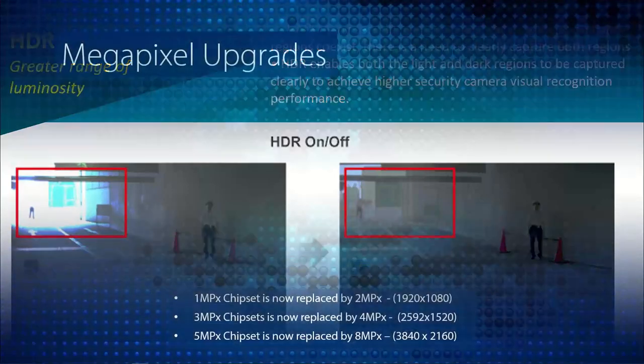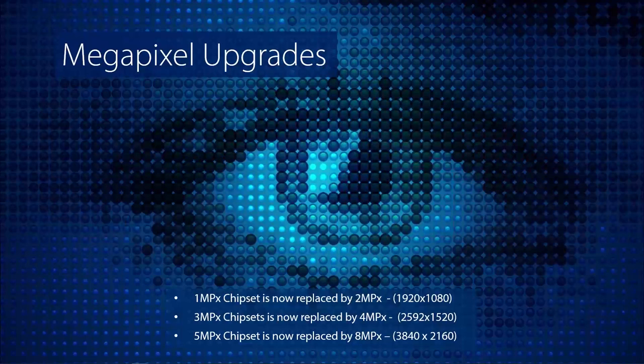Okay. Now, in terms of the megapixel upgrades themselves, basically each model has been improved. So the old 1 megapixel, 3 megapixel and 5 megapixel cameras are now being replaced by 2 megapixels, 4 megapixels and 8 megapixels. So the 2 megapixel camera will be full 1080 HD. The 4 megapixel camera is a 2K resolution, and the 8 megapixel camera is 4K.